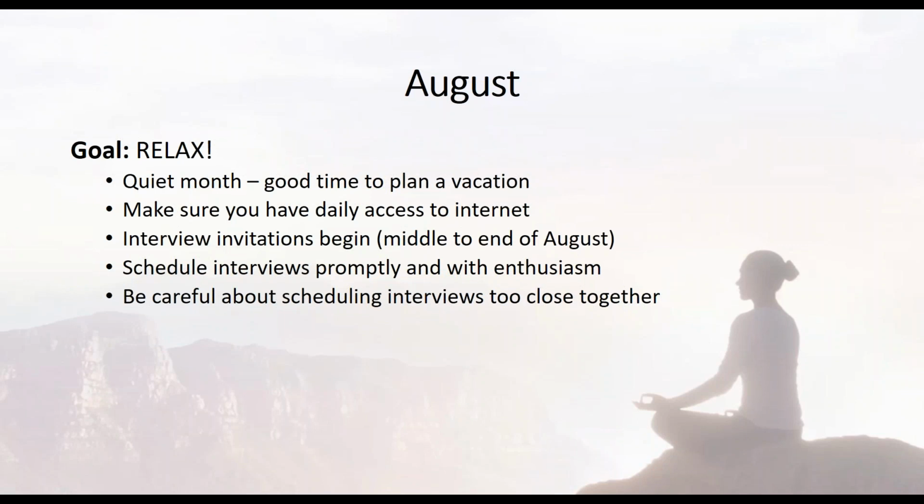When you receive an interview for a medical school or dental school, schedule it promptly and with enthusiasm. Be careful about scheduling interviews too close together, especially if they're in very different places geographically, because you need to account for travel time, including possible delays, and time to recuperate and rejuvenate between interviews.